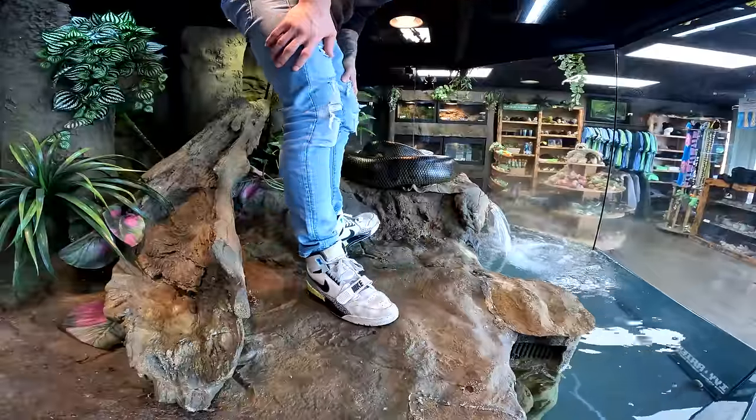J-Lo! Why'd you do this to me? Load of garbage. This one's vacant. This is so hard. There's 4 carts and 400 enclosures. How am I gonna find this?